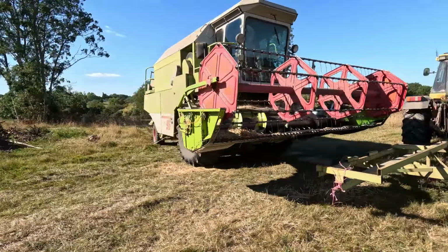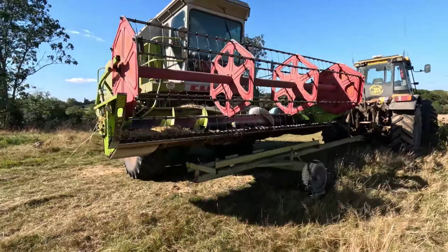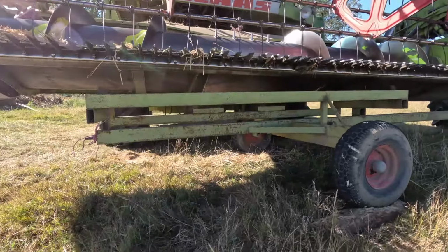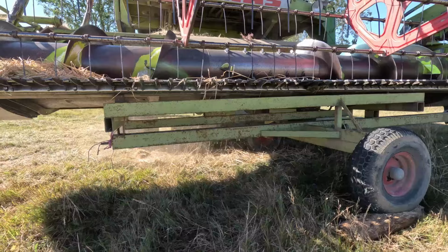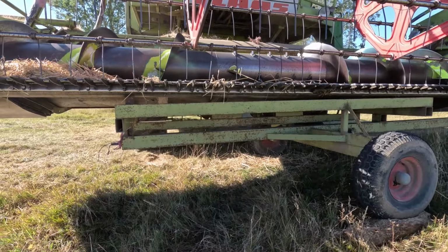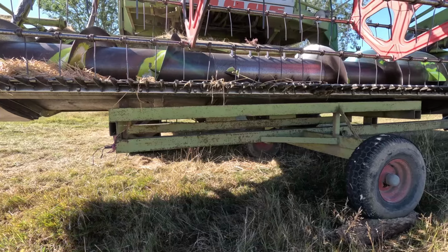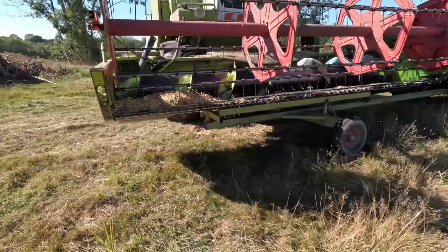Girls, we are finished. The header is going on the trailer, off the combine for the final time. He's all lined up under there. Oh no, he's not. It's my fault. A bit further to me. I'm not quite square with the tractor. Marvellous. He's off.